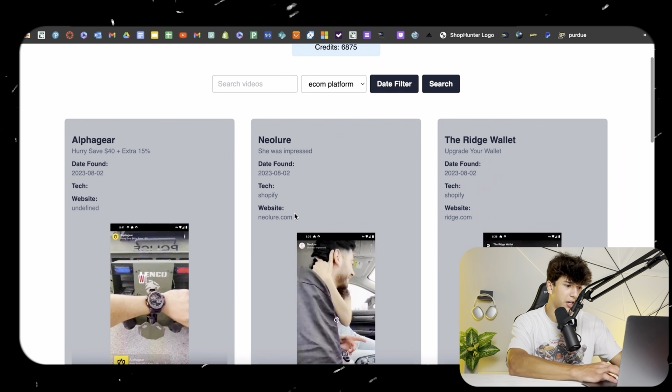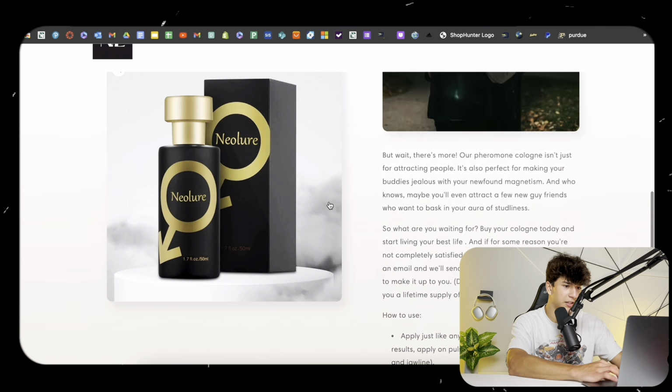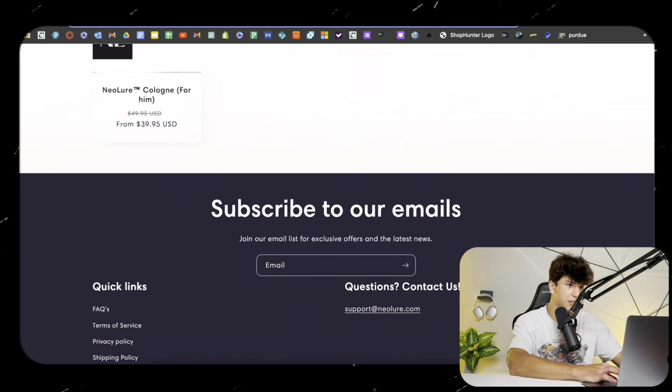I think I'm actually going to check out this perfume. It's called neolure.com. Product page looks like this. It's the pheromone cologne for him. Let's see if they're making any money.